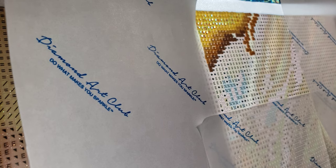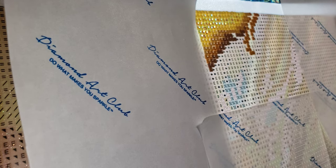Okay. Yeah, this definitely has a learning curve to it. Even though I've been diamond painting for 5 years, I'm getting close to 300 paintings, each painting is different. I've never done one this big before, and I've got one other one that's this big. But I am thrilled to be doing it.